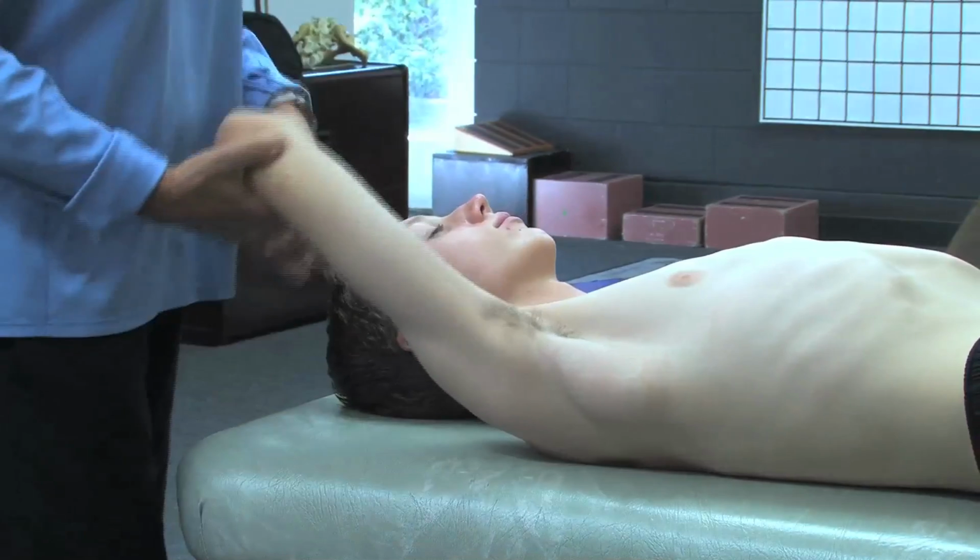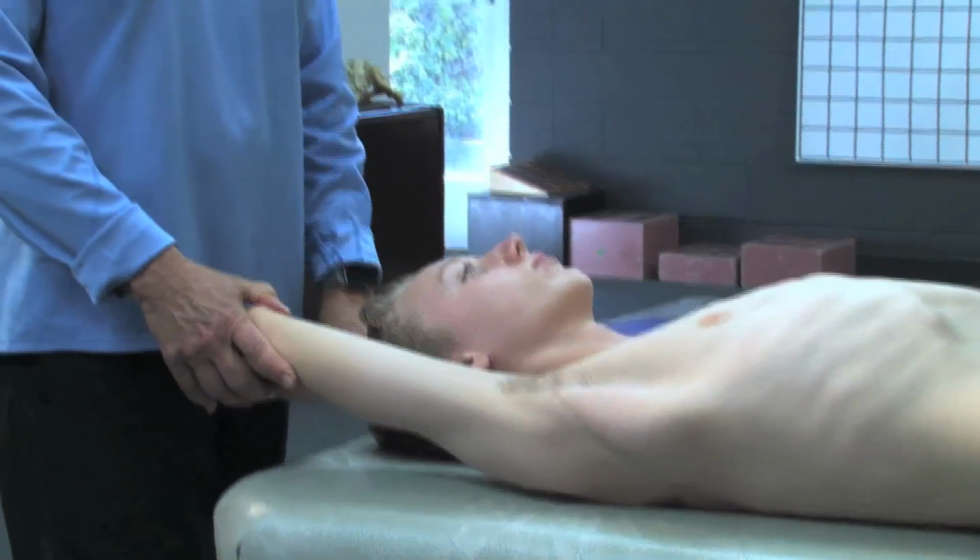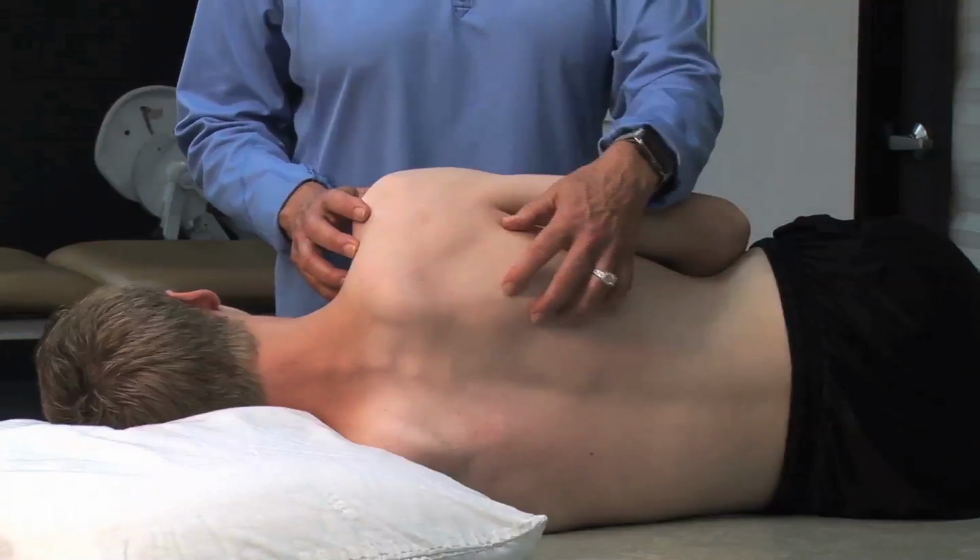And then we'll work that in all different directions of motion early on, get all the range of motion back, then we can strengthen him in a full range of motion position. Early on in the first 4 weeks, it's very important to stimulate all the muscles around the scapula.